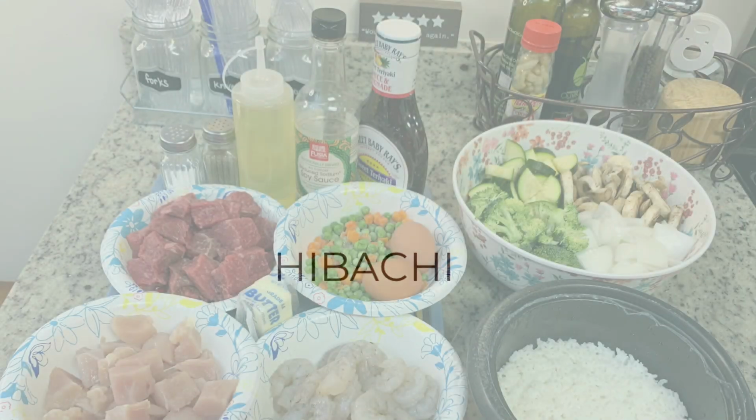But in there, I show you how I do it on a cast iron skillet. That's usually how I do it if I'm doing it inside. I do have a little Blackstone griddle though, or grill, and so I decided to do it out on the Blackstone tonight. So let me show you how I make this.